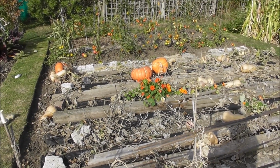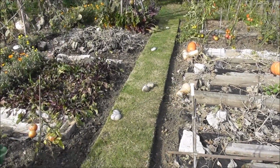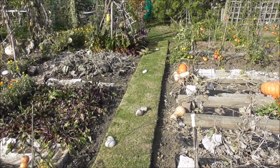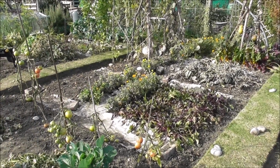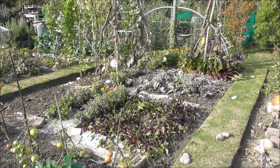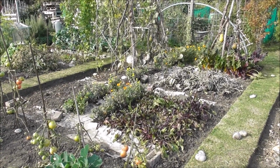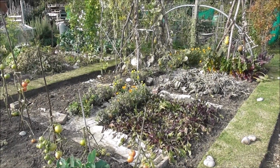Yay! Now, bean arches are down. Oh look, my pebble labels are all scattered. I've been going around beginning to gather up my pebble labels. So now that they're down, you can actually see just how much space they created for me this year by having them next to the paths. This whole bed, what I called the cathedral bed, was as a result of moving all the beans. I've never had this space before.